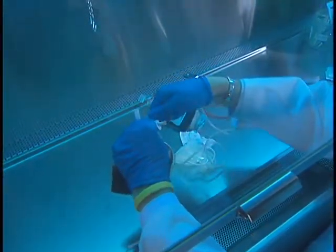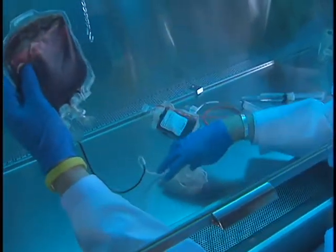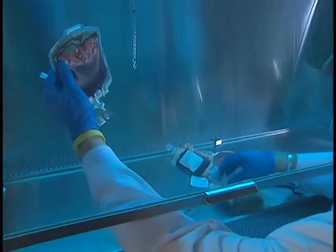Cord blood stem cells are so valuable in our setting because they can be obtained without any of the ethical controversy that comes with embryonic stem cells or fetal stem cells. They are considered adult stem cells, and I think that distinction is very difficult for people sometimes to understand because, you know, you think about cord blood stem cells, you think baby, and then your mind logically goes to thinking about embryonic stem cells, and that's not true.